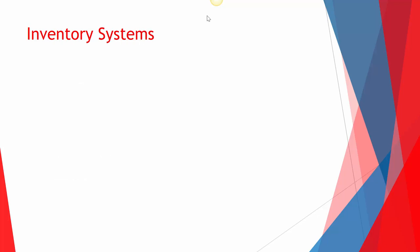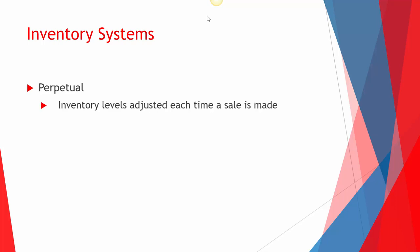Yeah. So, inventory systems. Do you want to say anything about perpetual versus periodic? I do. So we have two main types of inventory systems: perpetual and periodic. Perpetual is what these big companies, usually merchandisers with high turnover, use, because every single time a sale is made, it automatically updates the inventory system. These are called point of sale (POS) systems.